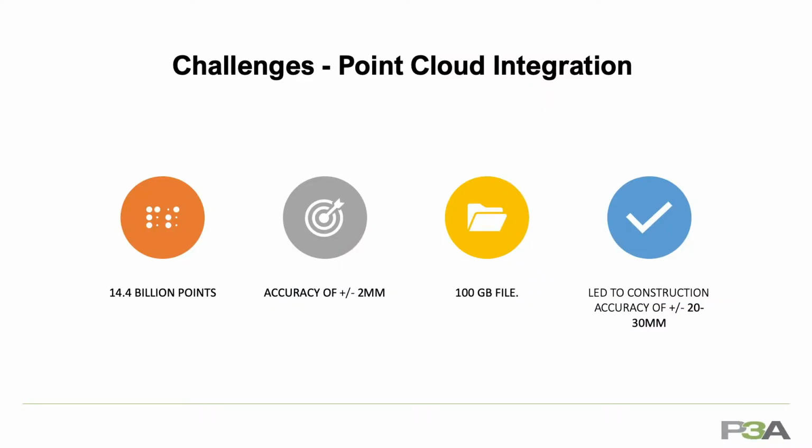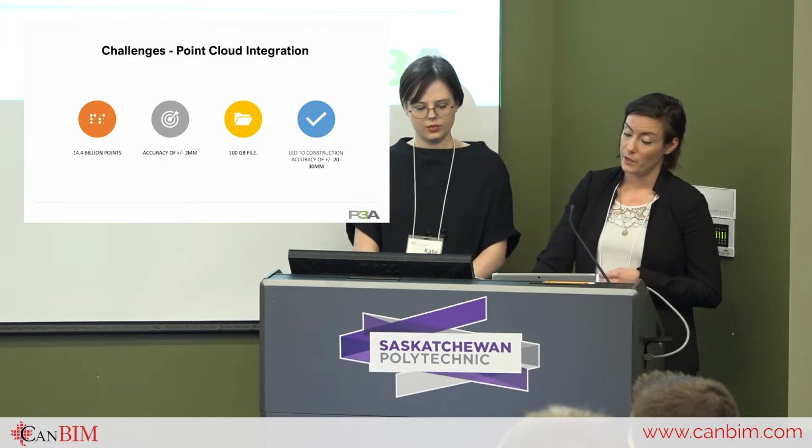As I mentioned, working with the point cloud had its challenges. With 14.4 billion points recorded for the project, the model was very heavy and very accurate. The model had to do a lot of heavy lifting. In order to work with the point cloud, we had to break it apart.